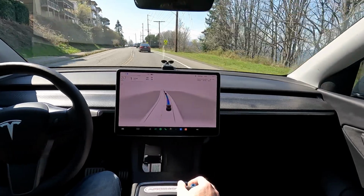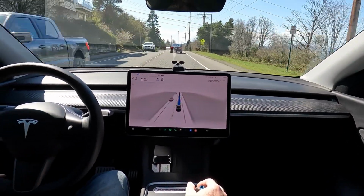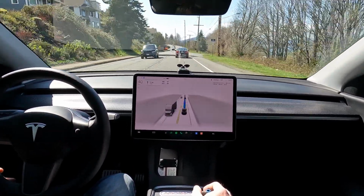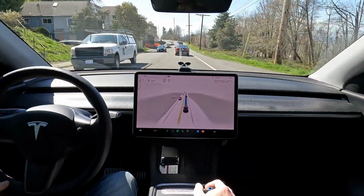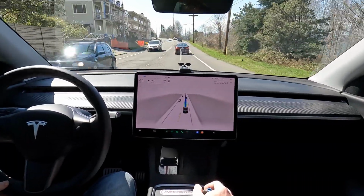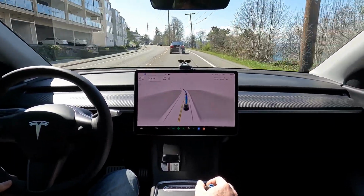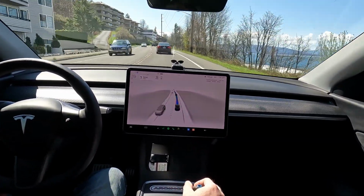So, great job getting us through downtown Bellingham. Besides one little mess up. It was a big mess up, but... And now we're rolling to Fairhaven, so let's see how this goes. And after we get through Fairhaven, I'll go ahead and cut the feed. I'm going to take Chuckanut Drive home, and you're going to let me know in the comments if you'd like to see this version of full self-driving try and tackle Chuckanut.